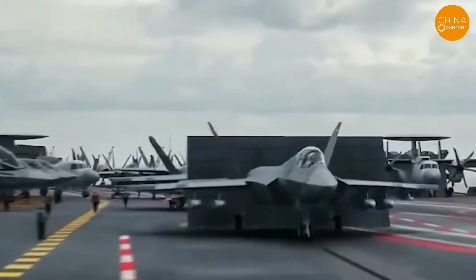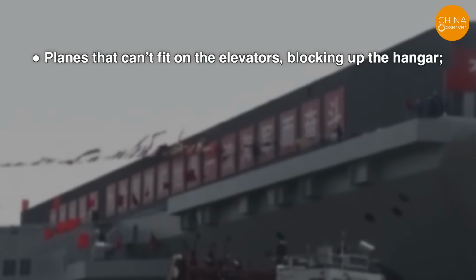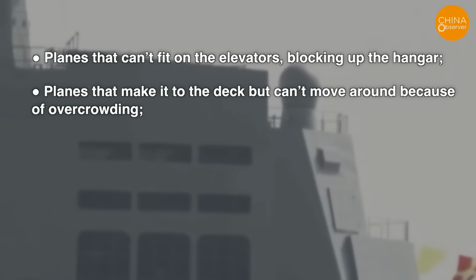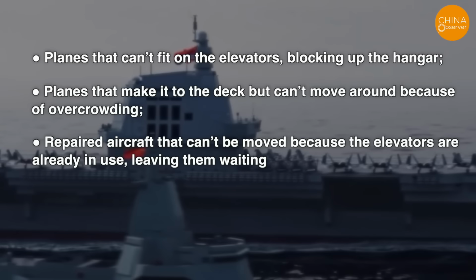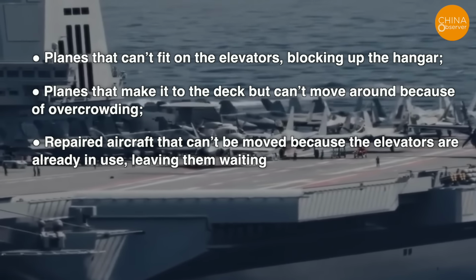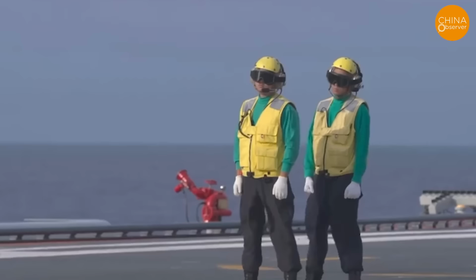Packing 96 aircraft onto the carrier may result in planes that can't fit onto the elevators, blocking up the hangar. Planes that can make it to the deck but can't move around because of overcrowding. Repaired aircraft can't be moved because the elevators are already in use, leaving them waiting. And all of this is happening during combat operations.